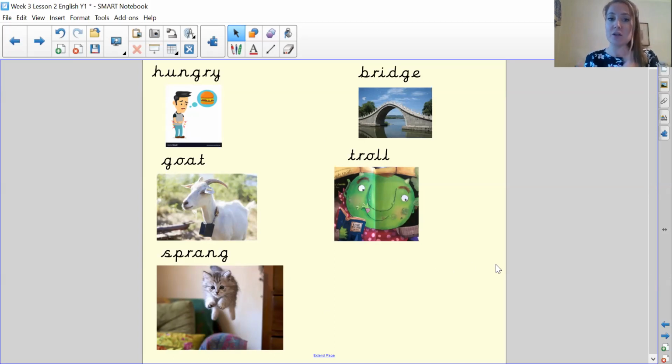So if you want to take a picture of the screen to help you with your spellings, you can do, because these are some trickier words, tricky spellings.